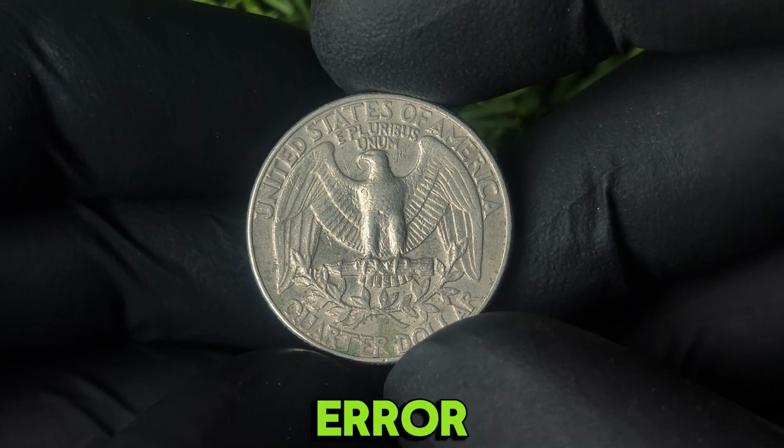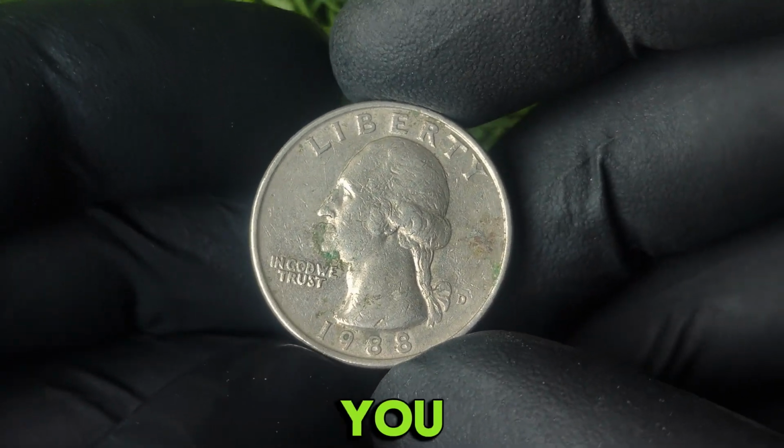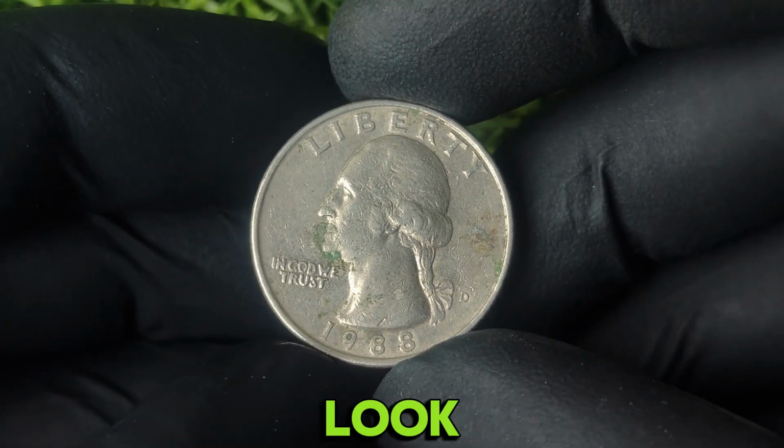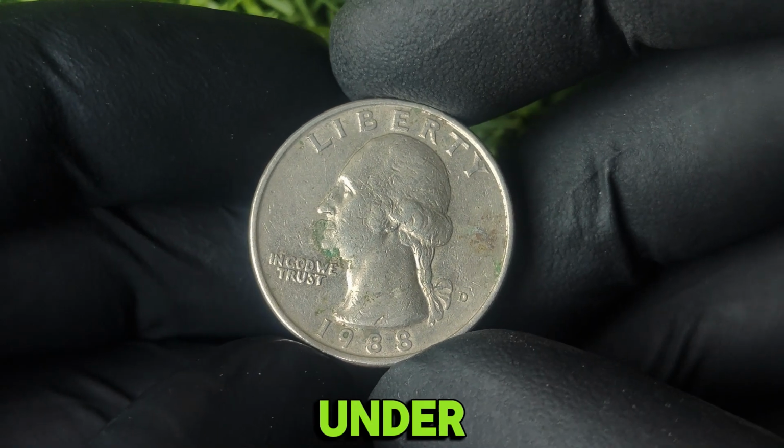Combine that with a freak error, and boom, you've got a coin that makes headlines. Here's what to look for if you think you have a valuable 1988 D quarter in your collection. Look for sharp doubling on "In God We Trust" or "Liberty." Examine the mint mark under magnification.